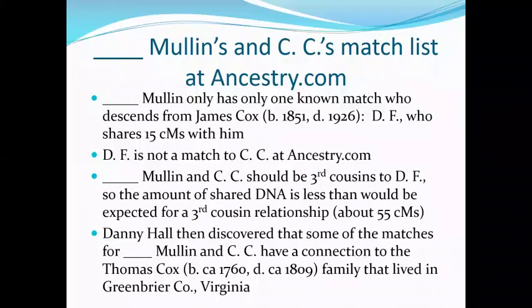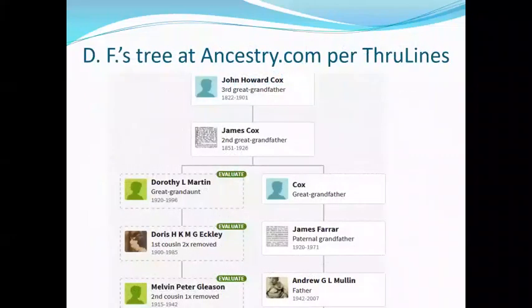The next thing that Danny Hall discovered was that some of the matches for Mr. Mullen and CC have a connection to the Thomas Cox family, born about 1760 or so, who lived in Greenbrier County in Virginia. So that was an important discovery. Here's an example of some of the work that we did with DF.